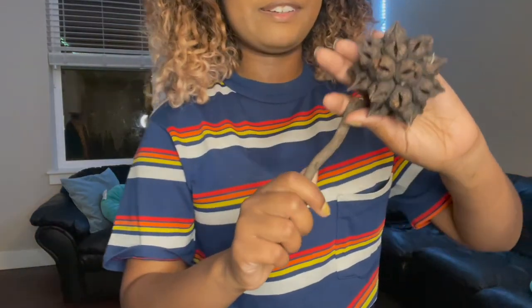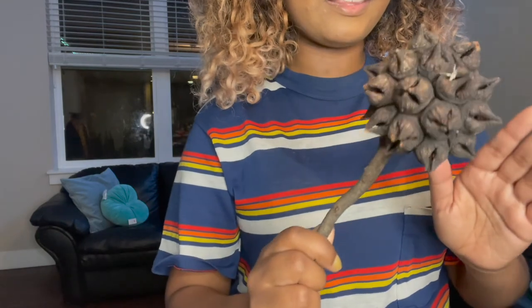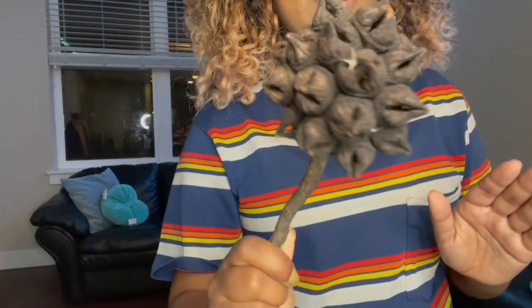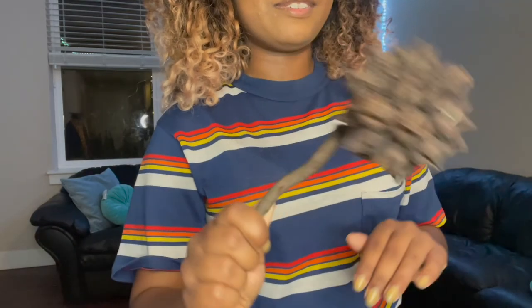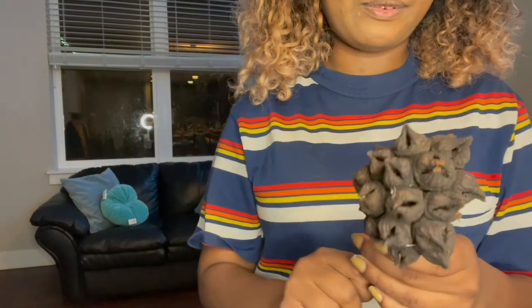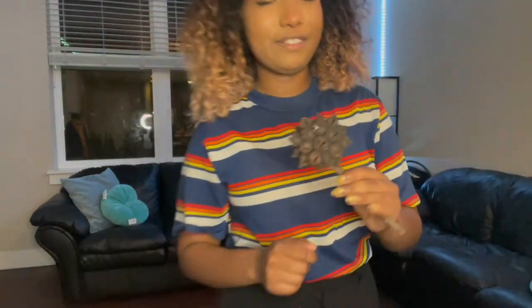I have this, I don't know what it is. If someone could tell me what it is later, I would really appreciate it. But I found it on a walk. I think it might have something living in it, but I hope not. It reminds me of a little rattle. I found this on a walk I took with my family, and that was super fun.